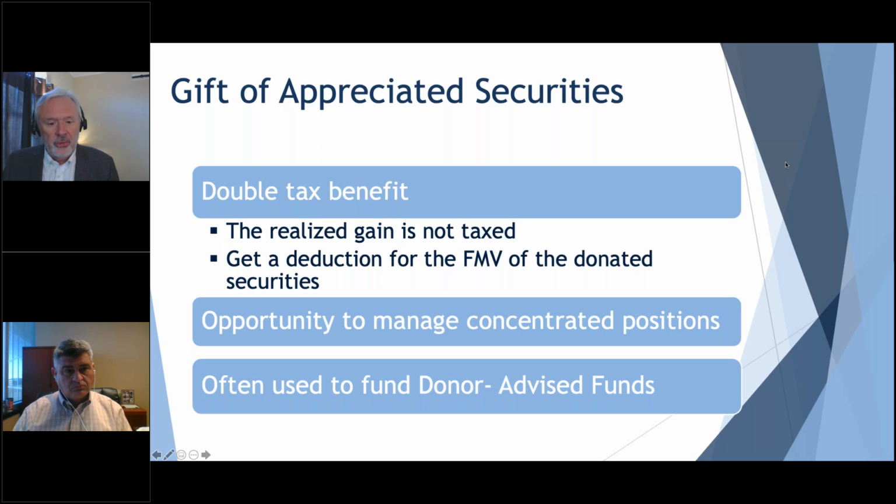You do have to make sure you've held the security for 12 months so that you get long-term capital gains treatment. Those are the ones that are eligible. And frankly, the best candidates are the ones that have appreciated the most, because obviously different investments are going to perform differently.